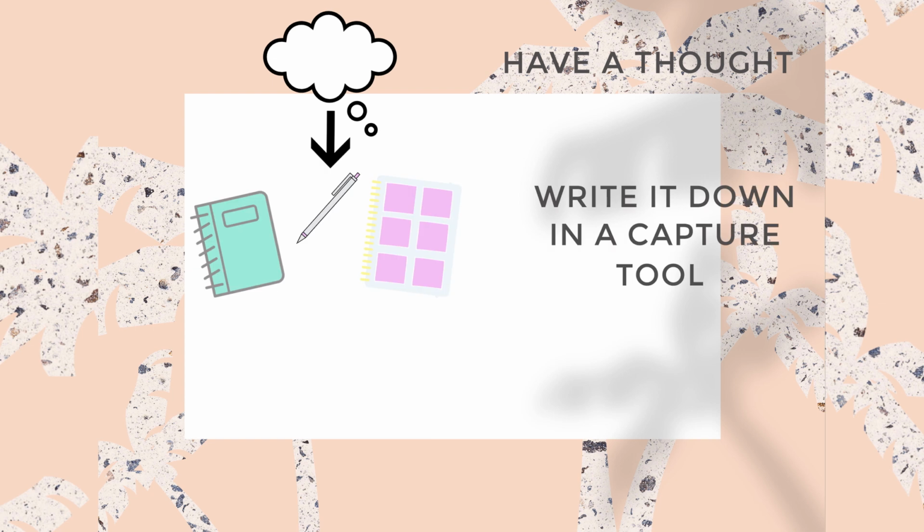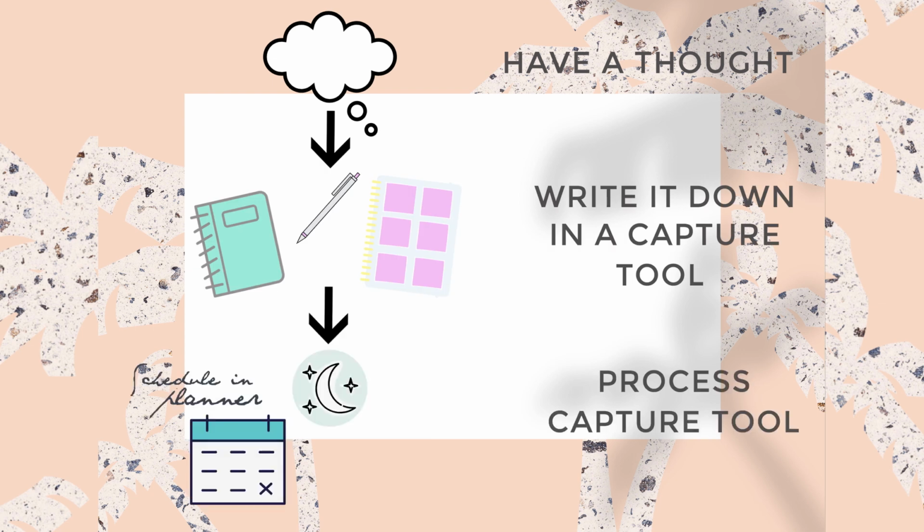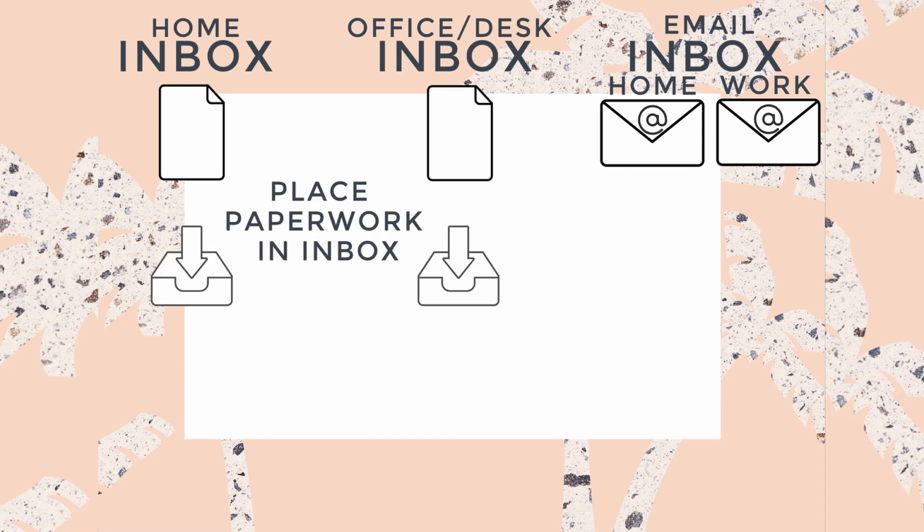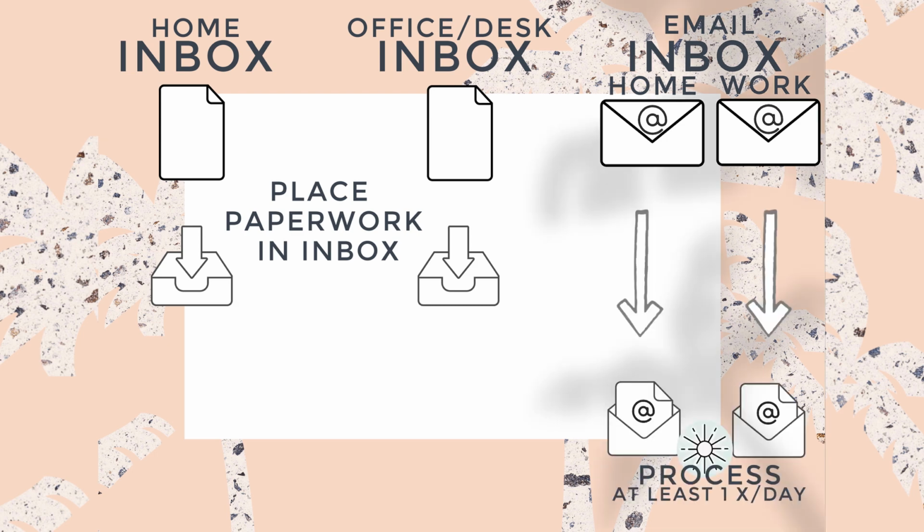So let's quickly review. For capture tools, you have a thought, you write it down in the capture tool, then at the end of the day, you either schedule it if it can be scheduled, and write it in your idea notebook if it cannot. For inboxes throughout the day, you place the paperwork in the appropriate inbox and you check your email accounts a reasonable number of times. At the end of the day, you process those inboxes.